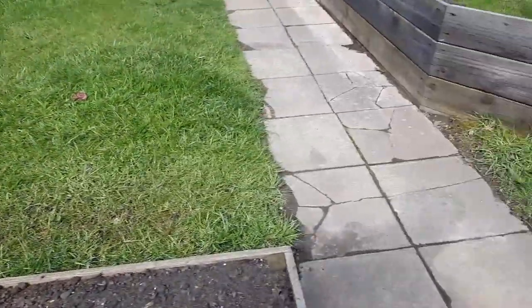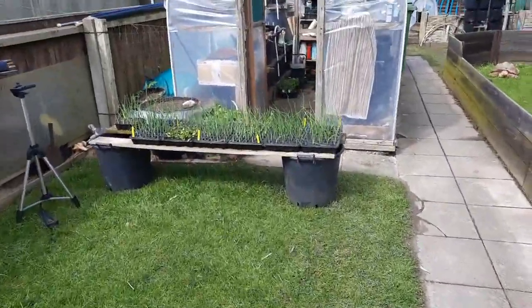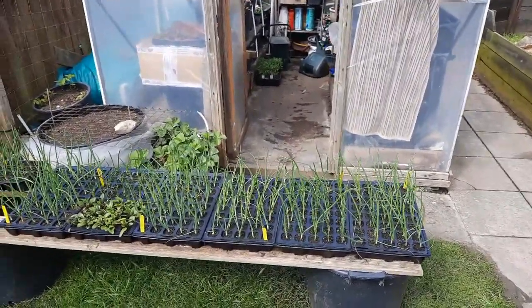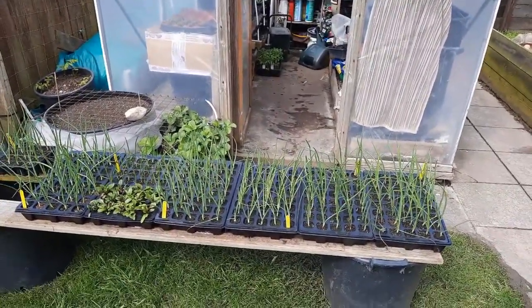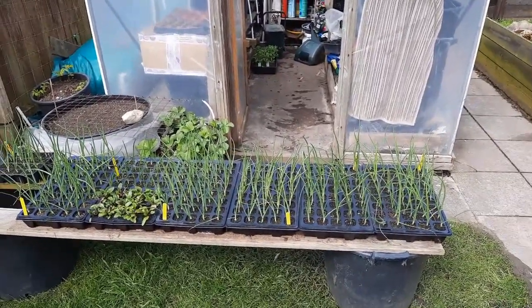So we'll have a look down the garden in the polytunnel and that. These onions have had a good week outside. I had to give them some protection with the really high winds because they've just collapsed everywhere. And they've had a bit too much water from the rain, so I've got them on there to dry out.